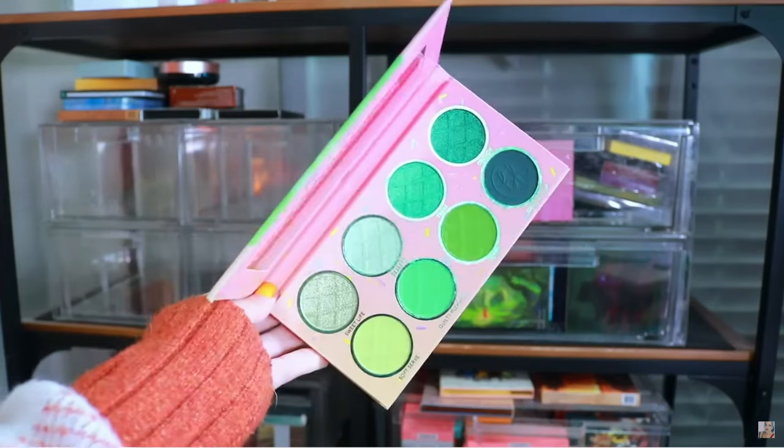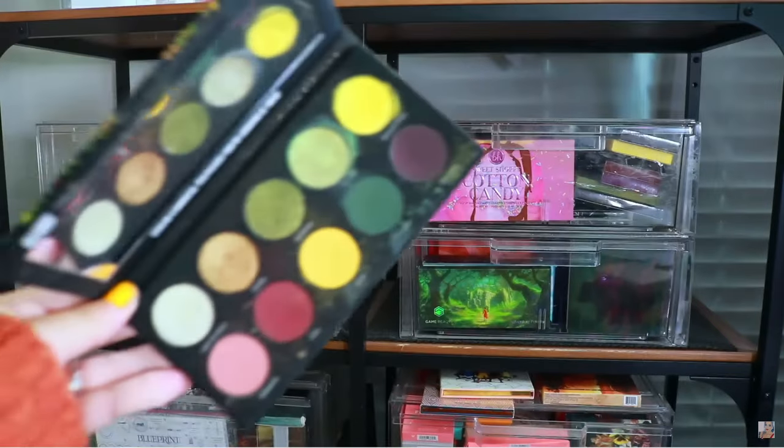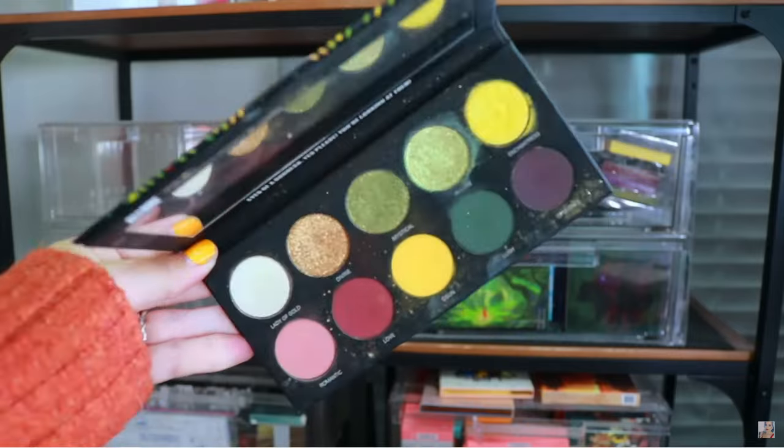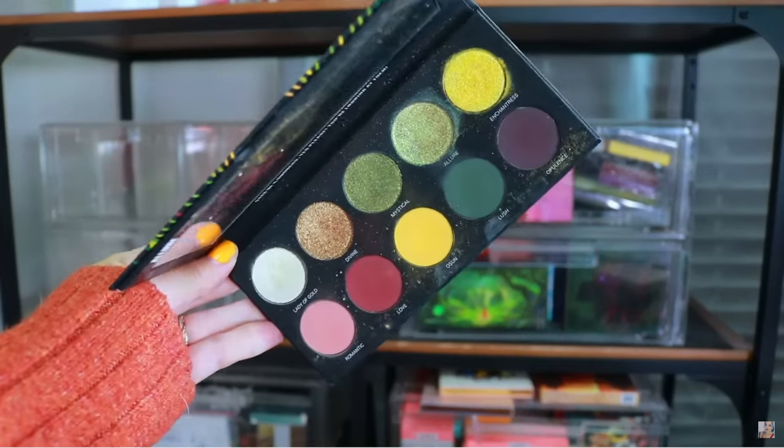This is the pistachio palette. We gotta hold on to this. Do you have Uma Beauty? This is their Black Magic palette. This is stunning. Absolutely stunning. Definitely hold on to this one.